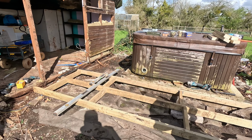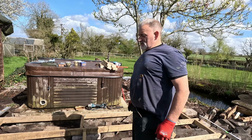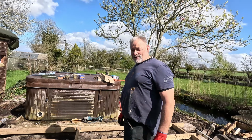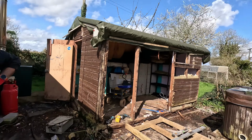Okay, how far have we got now? Two hours later, we've got some wood in place. We've got some supports in place. We're digging holes to put more supports in place. We're getting a good substructure. Foundation is everything, along with debate. We're just having a debate again now.